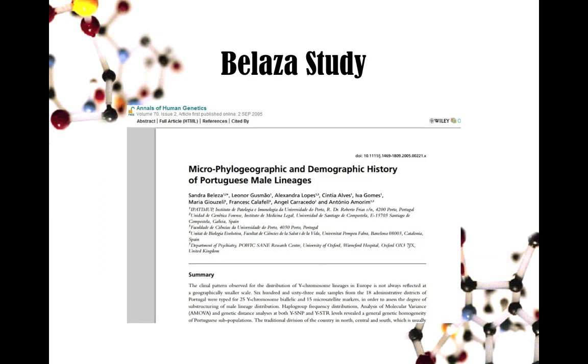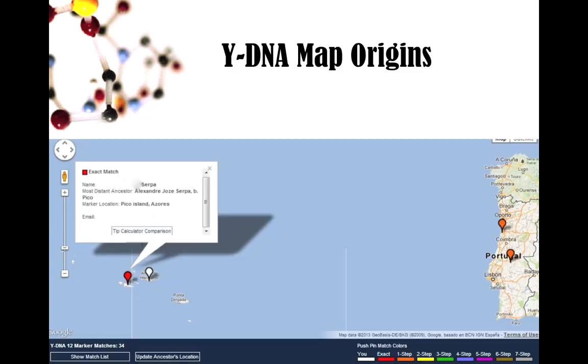And this is the paper too. A lot of these papers you can access just through Google. You just put in what you're looking for, and especially there's a browser called Google Scholar where you can find a lot of these papers online for free.